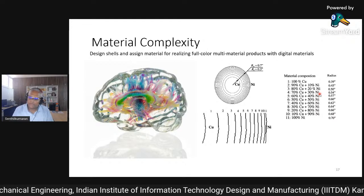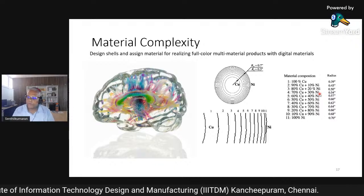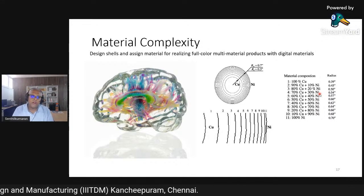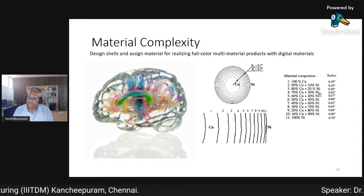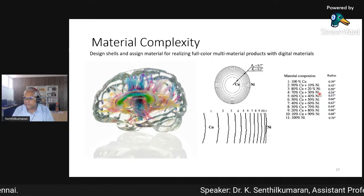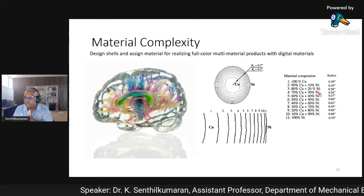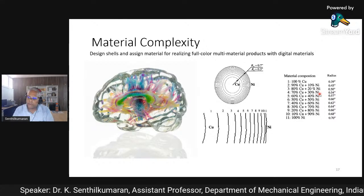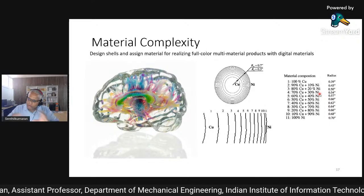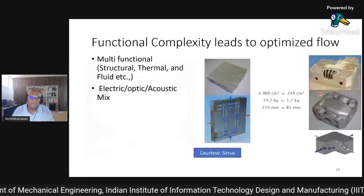It can have multiple functions or multiple visual feedbacks or visual clues, or it could be used to represent architectures and real-world objects like cartography, topography, or sometimes even town planning structures. So all those things, remote-sensed objects and things like that. Even your FEM results of an object, a cutaway section of an FEM model, could be 3D printed and then showcased. So multiple colors, multiple textures, and multiple material structures are possible. That is what we call material complexity.